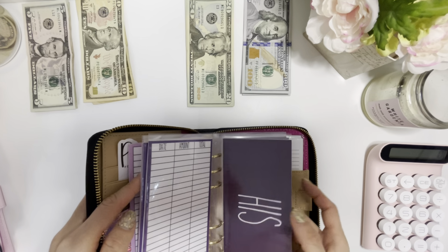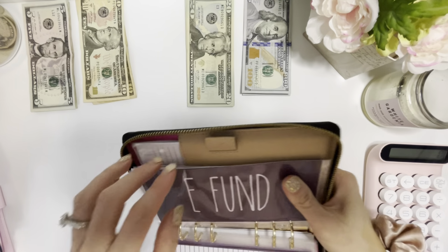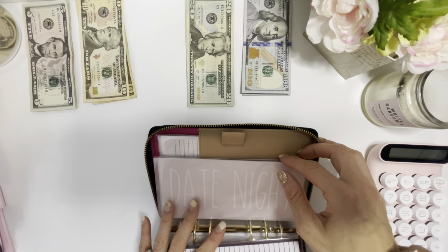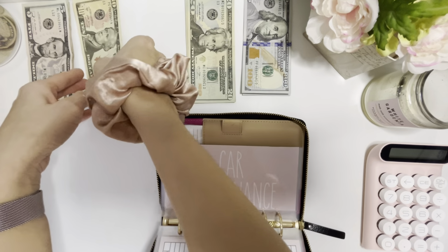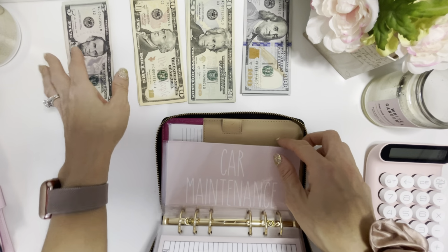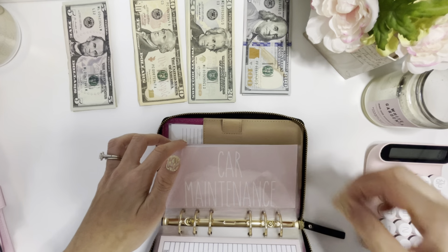I have a sinking fund for my kids. I have some fun money for myself. I have one for my emergency fund, date night. You can do anything, but typically some of the common ones are like car maintenance, because car maintenance is going to happen. So you want to save up a certain amount.